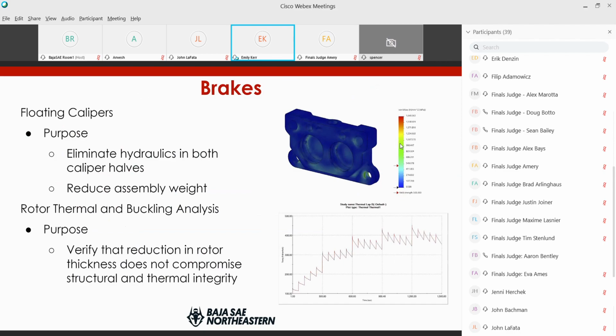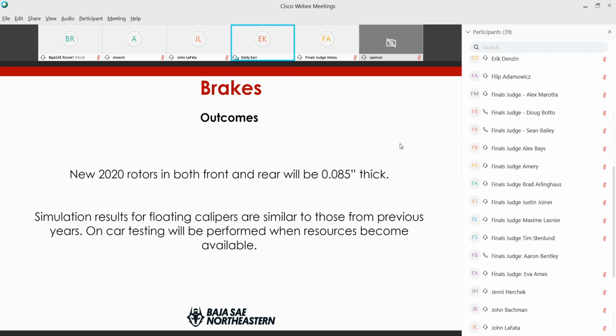We followed much the same process as we have in the past when designing custom calipers, using analytical models to determine hydraulic sizing and performing static stress and deflection analysis in SolidWorks. For the rotors, we performed thermal and buckling analysis, as our rotor material of 17-4 PH maintained mechanical properties up to 600 degrees Fahrenheit, so we needed to ensure that our rotors would not exceed 500 degrees Fahrenheit to maintain a factor of safety. Additionally, as thickness is reduced, the risk of buckling increases, and as such, buckling analysis was performed in SolidWorks. Based on the analysis results, the rotors were reduced in thickness to 0.085 inches.